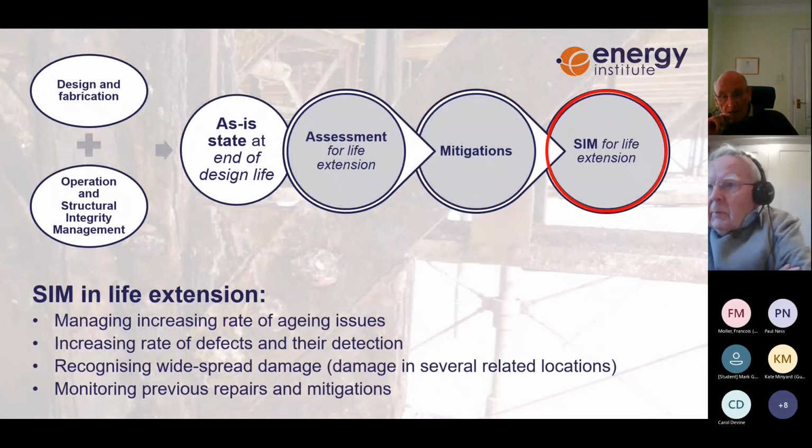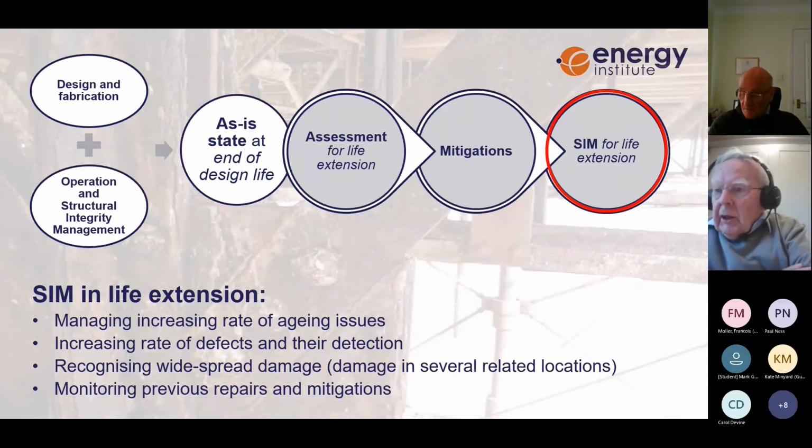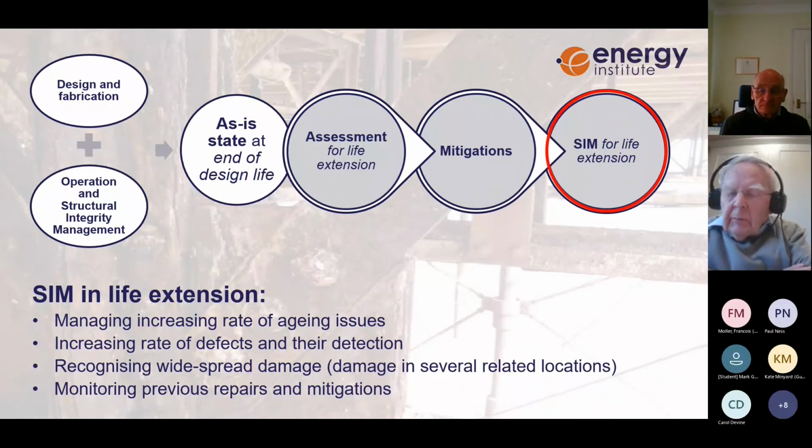Next one, please. And this is the final stage, which is understanding the structural integrity management in life extension. As you can see, it's the last circle we have there. It is about how one manages the increasing rate of aging issues as the structure gets older. Then we expect aging to take a bigger part, and being able to manage that is a very important aspect of the structural integrity management.